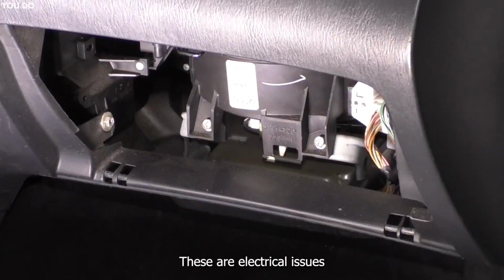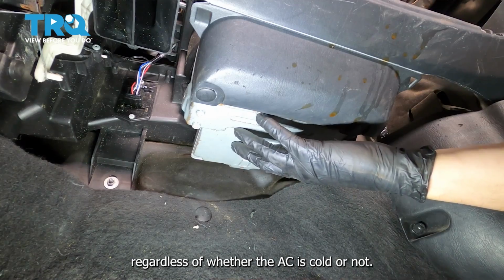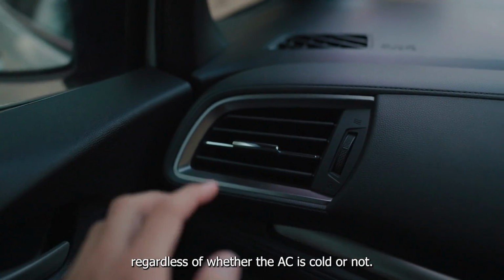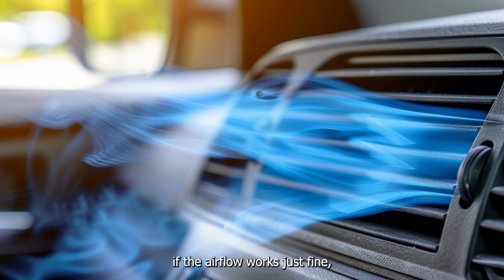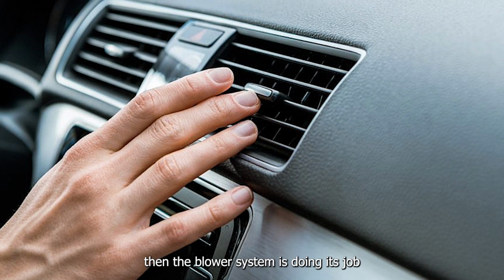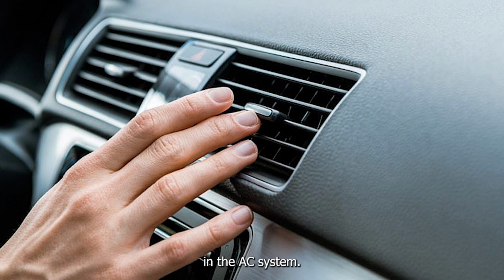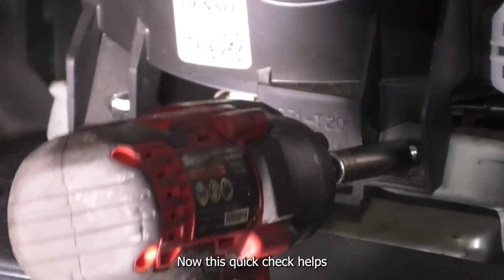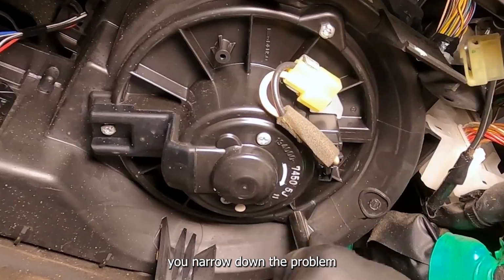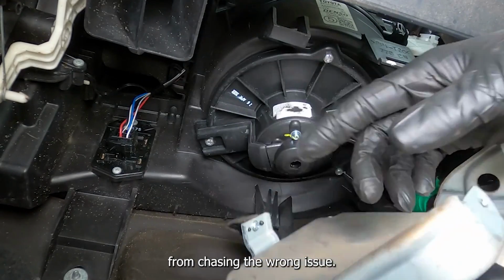These are electrical issues that prevent the fan from pushing any air through the vents, regardless of whether the AC is cold or not. On the other hand, if the airflow works just fine, but the air coming out isn't cold, then the blower system is doing its job, and the issue is likely somewhere else in the AC system. Now, this quick check helps you narrow down the problem early on and saves you from chasing the wrong issue.